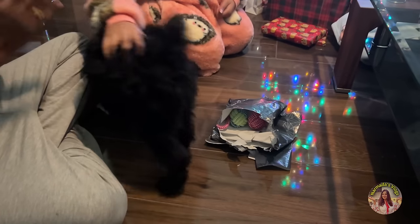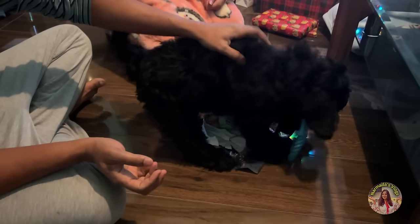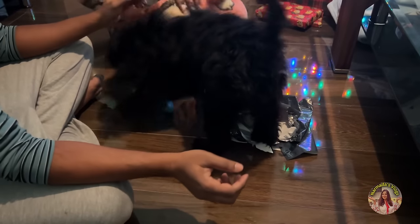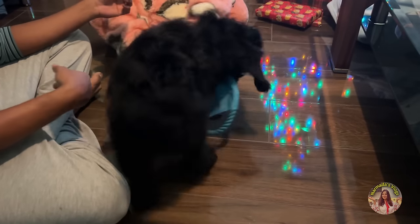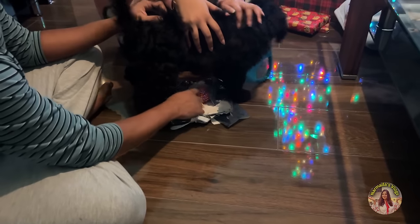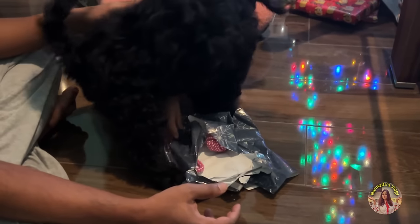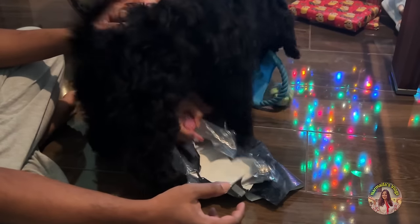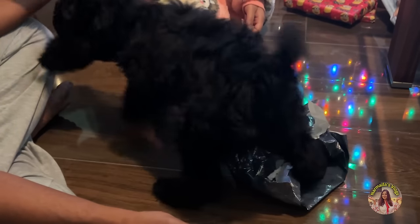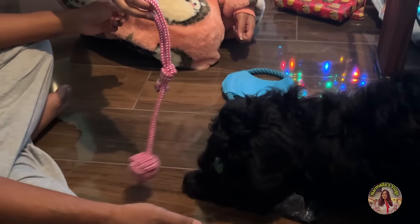Kiwi, well done, Kiwi. What else is in here, Kiwi? Kiwi has got her presents. Kiwi, look. She took it. Kiwi, here, ball. Kiwi, what is this? It's a ball, Kiwi. So many toys. Look at this. What's that, Kiwi? Ah, she's interested in the ball.